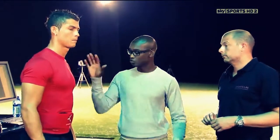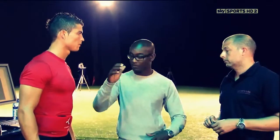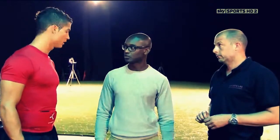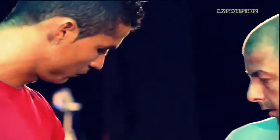What we're going to do now is put reflective markers all over your body so the cameras can pick up all your movement, and we can see in 3D how you move, how your technique is when you strike a ball. Okay? So let's apply the markers on him now. Okay, we're going to go for a full body marker set here.